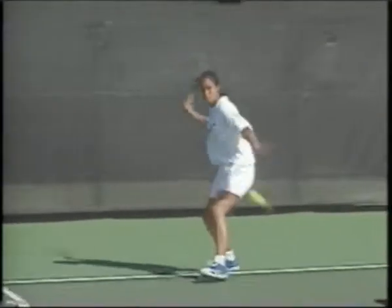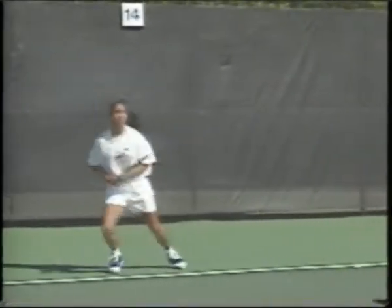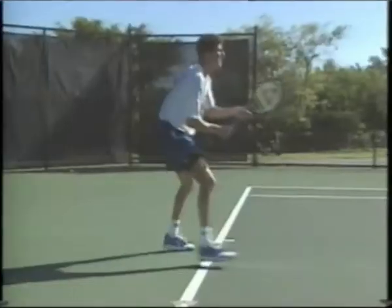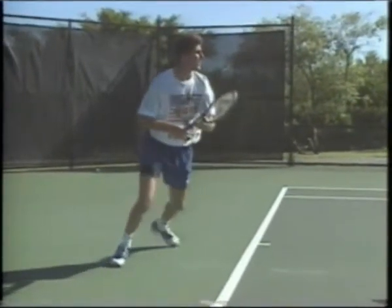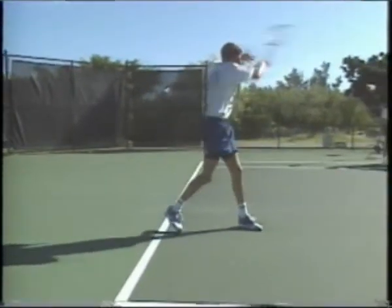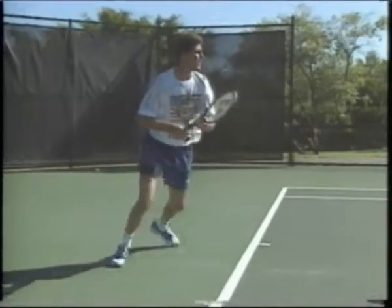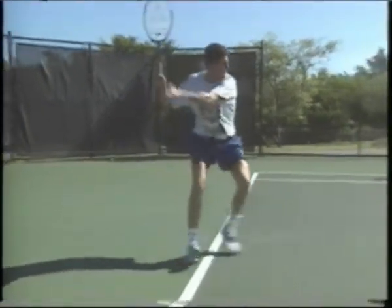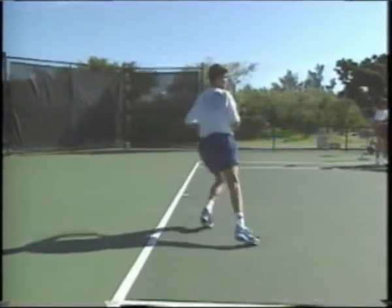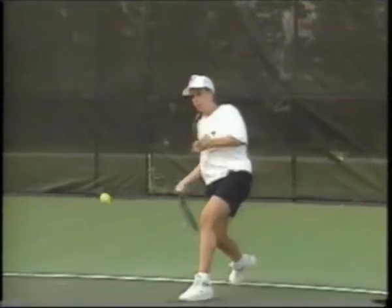One constant characteristic amongst virtually all elite players is early preparation. By the time the ball is landing on their side of the court, most of the preparation is completed. During the initial preparation stage, you can see the player step out toward the direction of the ball as he simultaneously rotates the hips and shoulders. This is called a unit turn. It prepares the player for lateral movement and initiates the racket preparation. The unit turn is used for both forehand and backhand sides. This should start the instant the player recognizes where the ball is going.